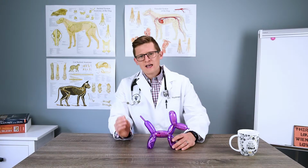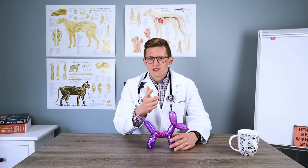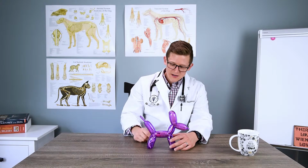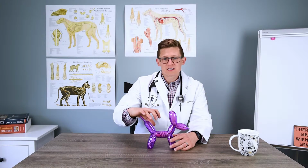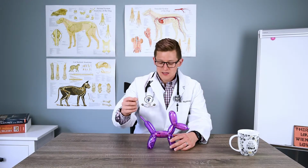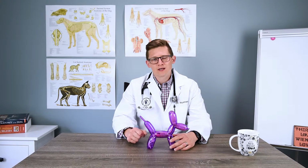I'll go back to my balloon model. And if a dog has flea allergies, they usually have significantly red skin, hair loss, and they're very itchy in a particular area. And that's right here, right at the end of their back and along their tail. Because that is where fleas like to live the most. It's one of the warmest areas on a dog, and they just hang out there. That's where they chew, and if your dog's allergic to them, that's where they're going to have the greatest reaction.